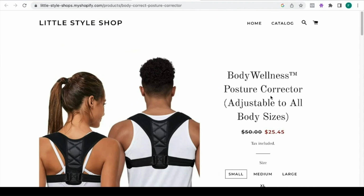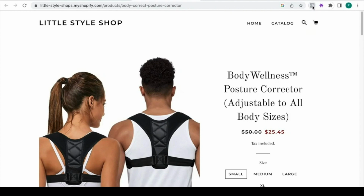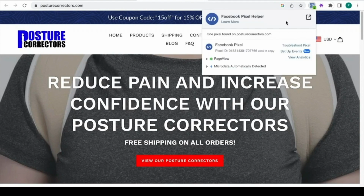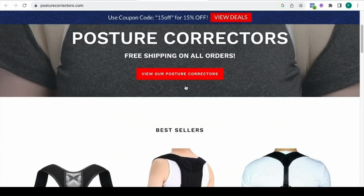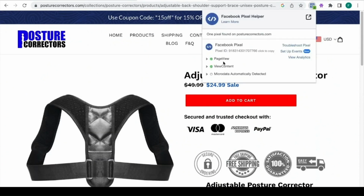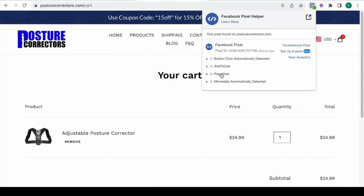Now, if a website has a Facebook Pixel installed, the Facebook Pixel Helper will display it. For sites where you can't find the pixel, simply move on. However, if you find a site like posturecorrectors.com, where you can clearly see the pixel, proceed to browse the site. Click on some products and interact with the site by adding items to the cart. The pixel helper will indicate when actions like add to cart and initiate checkout are triggered.